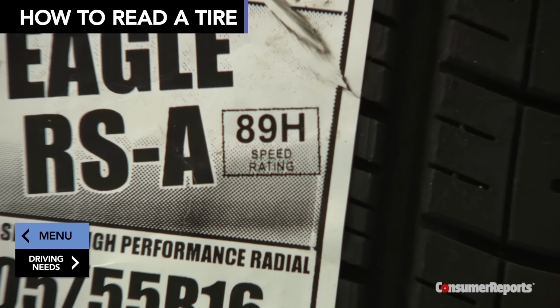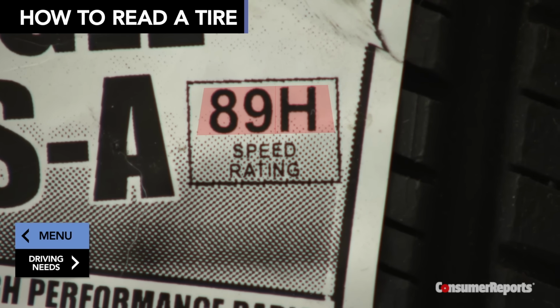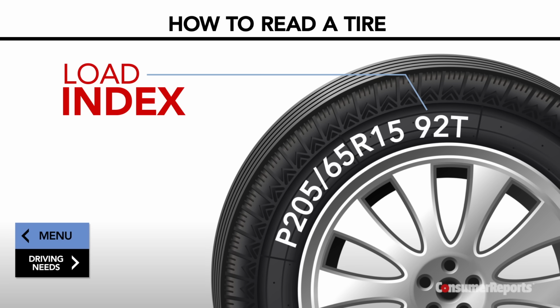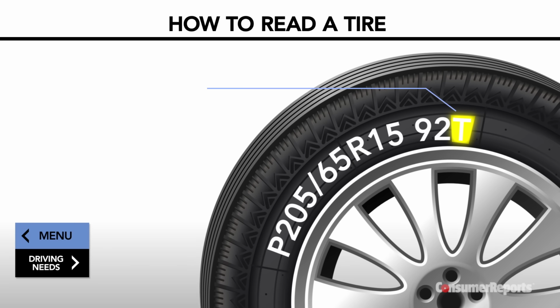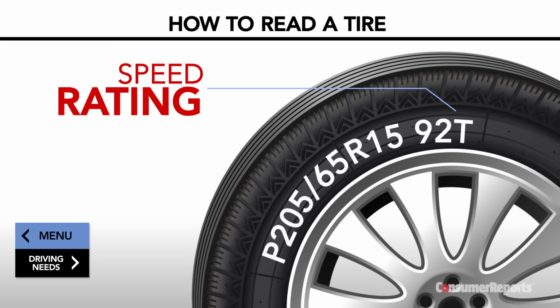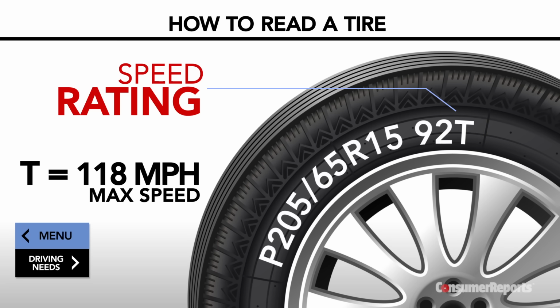Each tire has its own service code, which is a combination of its load index and speed rating. The load index reflects the maximum load a tire can carry. An index number of 92 can carry a maximum load of 1,400 pounds. The succeeding letter is the speed rating. It tells you the maximum speed a tire can safely maintain over time. A T rating means the tire's maximum speed is 118 miles per hour.